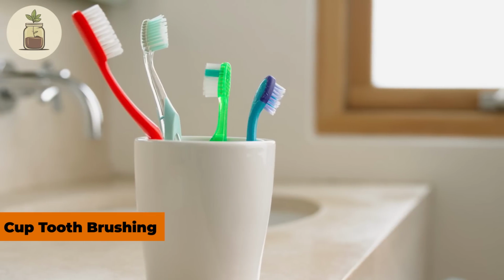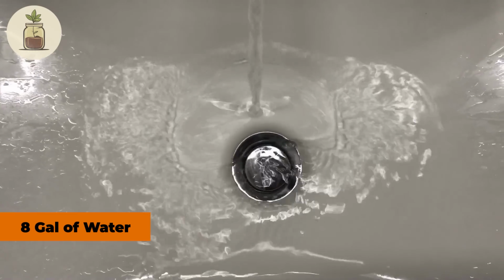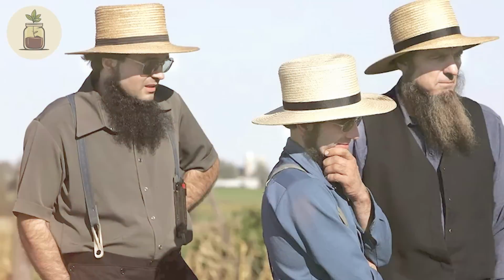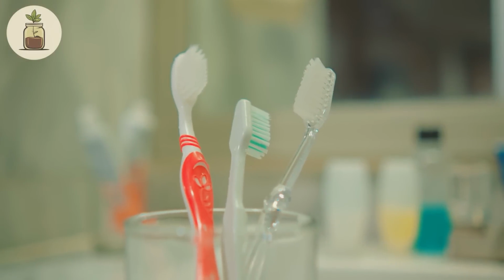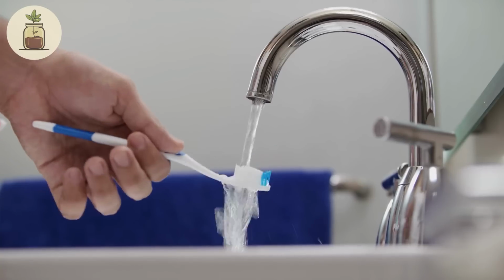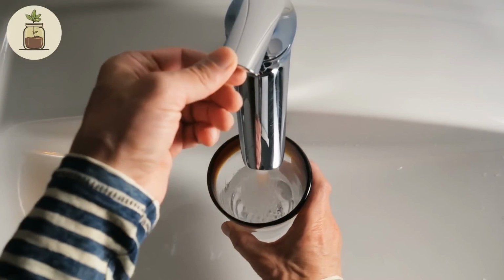Cup toothbrushing. Did you know most Americans flush about 8 gallons of water down the drain every single morning just by brushing their teeth? The Amish have been quietly saving hundreds of dollars with a simple cup technique that's been passed down for generations. Instead of letting the tap run, they wet their brush, turn off the water, and use just one small cup for rinsing.